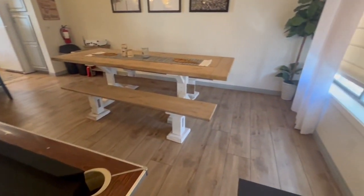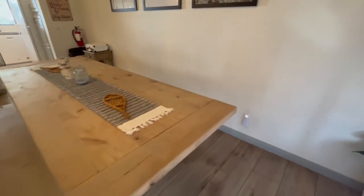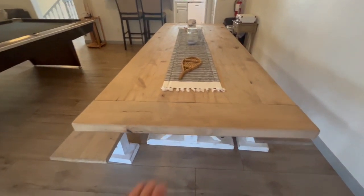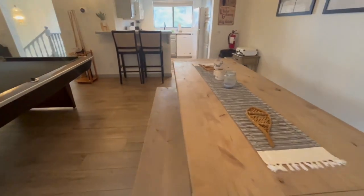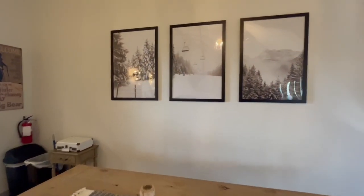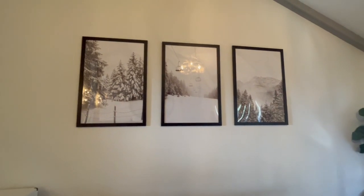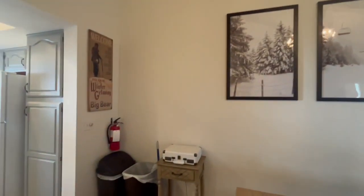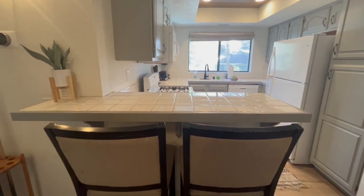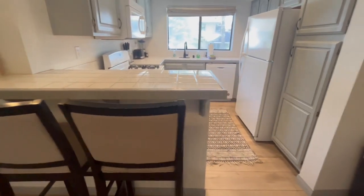And we've got a large table because remember they seat 7 people. So you can easily fit 7 people at this table. Maybe even get a chair at the edges too. Beautiful black and white photos of Snow Summit too. Actually, I don't think that one on the right is Snow Summit, but ski photos, let's just call it that. And we have 2 bar stools at the counter, probably about the max that you could get right there.